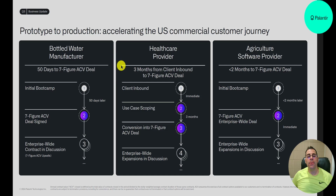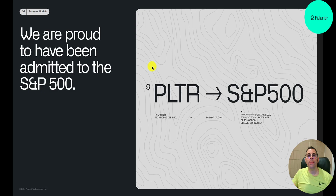They had a healthcare project. It took them 3 months to get a $1 million deal. And they provided software to an agriculture company, under 2 months to get to a 7-figure deal. As you probably know, they're part of the S&P 500. Not many companies make the S&P 500, but they did. There are actually 503 stocks in the S&P 500 because there are 3 companies that have more than one stock. Google has 2 stocks, GOOG and GOOGL.